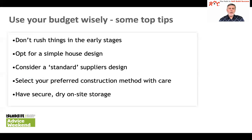Always have secure, dry on-site storage. Having secure on-site storage to ensure materials you've paid for do not disappear off-site is imperative. High-value items like windows and doors, kitchen units, sanitary ware, etc., are all very attractive to the less scrupulous in our society. Dry storage for materials that cannot immediately be loaded into the wind and watertight shell of the house needs to be catered for.